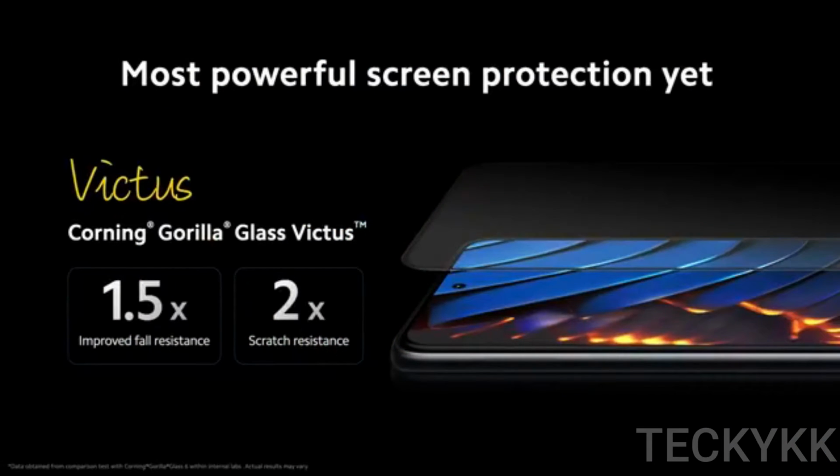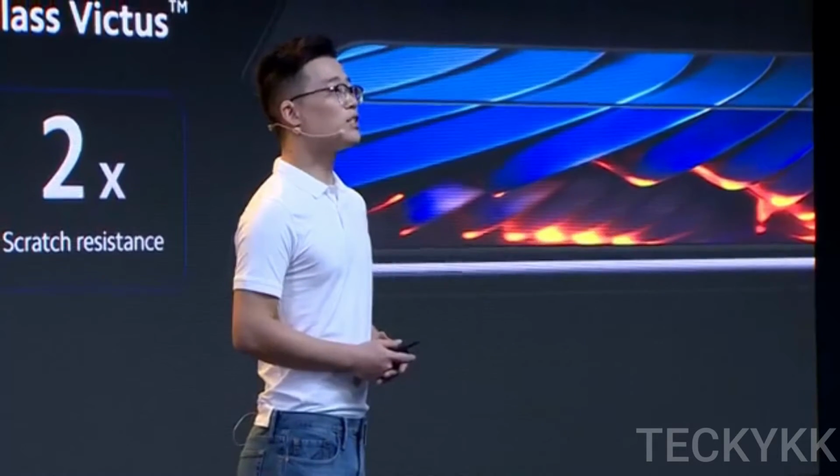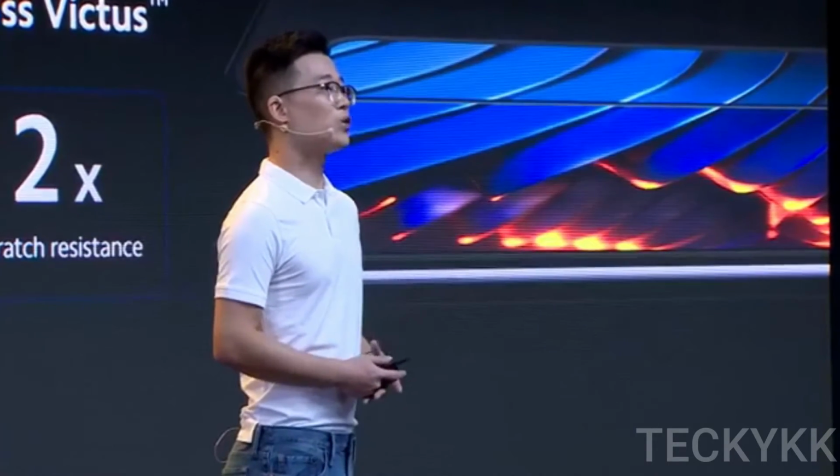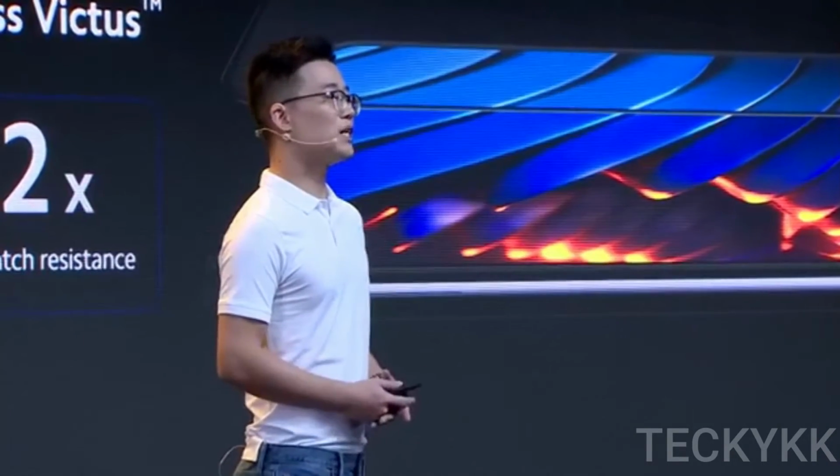With Victus, you are getting 1.5 times better improved fall resistance and 2 times scratch resistance compared to Corning Gorilla Glass 6, which is a very big improvement. You won't need to worry all the time if you are putting your phone along with your keys in the pocket or bag. The X-Ray GT will be all okay.